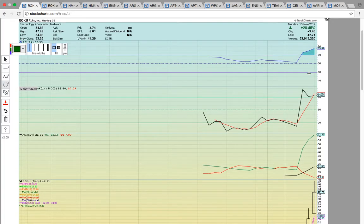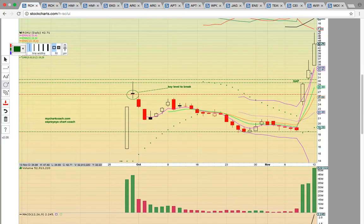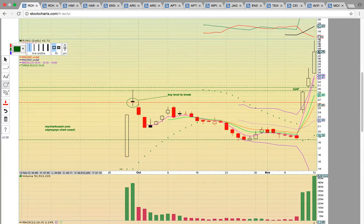Okay, so congrats everyone that was following this play. This is the blue sky breakout. It's on a really nice 3-day run here. Now you have multiple gap ups. You have 1, 2, 3 gaps in a row. There are 2 unfilled gaps. The closest one is between these 2 candles. So a drop down to 29.50 would fill that second gap. There's also a gap between high of day on this candle and low of day on this candle.